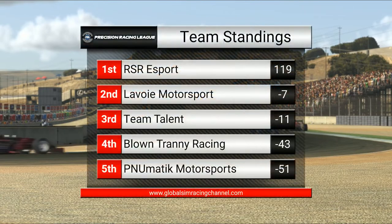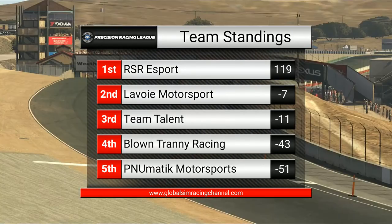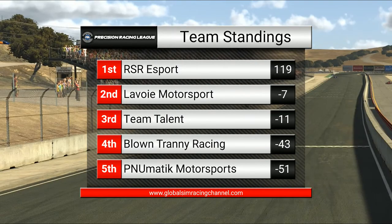They have a teams championship. Drivers are able to hook up with one another, create a team of their choosing, and try and vie for this. RSR Esports currently up at the top by 7 points over Lavoie Motorsports. So Wah contributing points to that one there. Team Talent living up to their name, I guess you could say. Only 11 points behind. Those top three really closely packed.